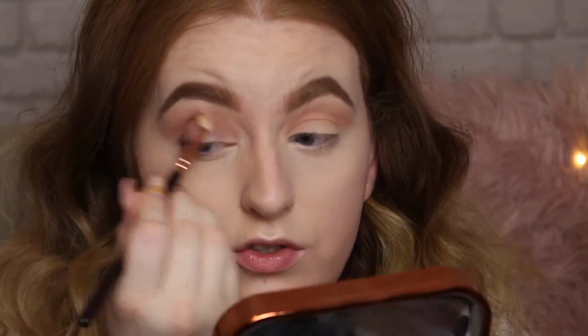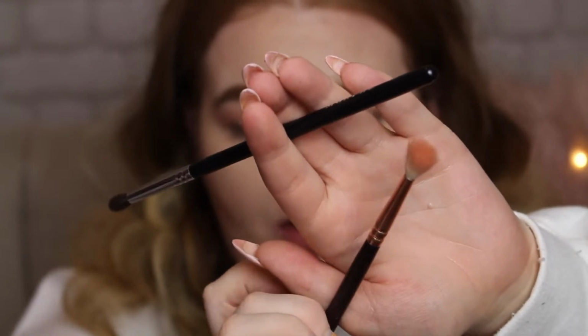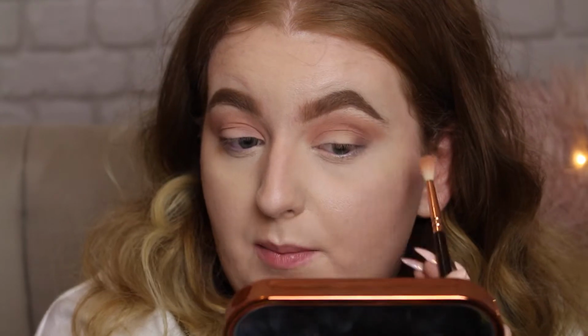Back in with that orange shade. I feel like I'm getting a little bit of patchiness around here. There's also quite a bit of fallout with the darker shade. This really isn't looking that good. I'm really coating my brush in that orange eyeshadow, and it's just not transferring to my eyes. Kind of looking like a muddy mess.